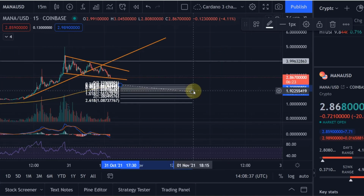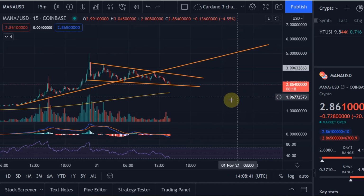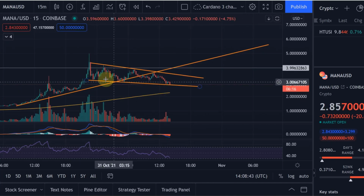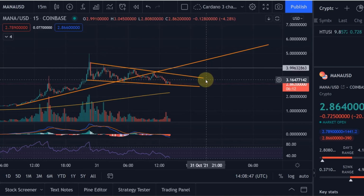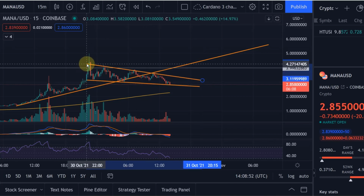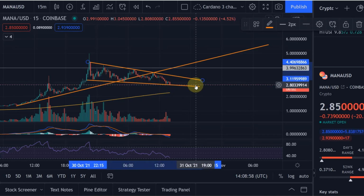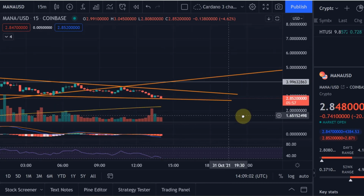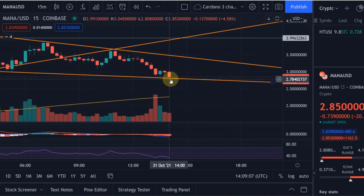Now again, we need to be a bit careful here and watch the support level of that potential wedge. We've got 1, 2, 3 touch points up here, which is a valid trend line. Then it could possibly even be 4 touch points up here. Down here we've got 1, 2, and this is currently the 3rd touch point. So if we lose that level here at 278, I think it is, then at least at the moment it doesn't look like a valid bull flag anymore.